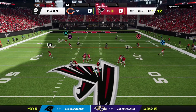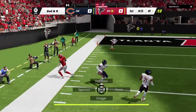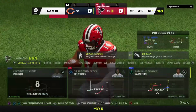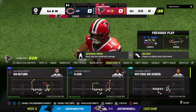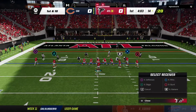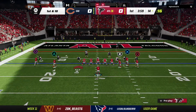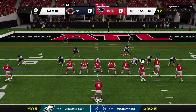2nd and 9 now. Toward the sideline, and look at that catch. Dragging the toes, and that's going to be a first down. Well done. A very solid gain of 27. Well, I think when they look at their offense, they think to themselves, weapons everywhere, and they want to move the ball around. They want to spread it to different people, but you absolutely know they want to get this man involved as well, and that's what they just did on that play.